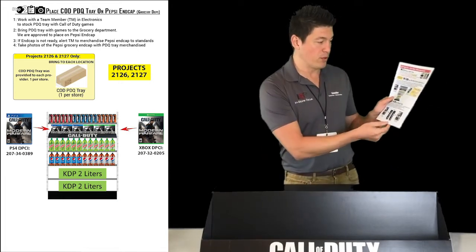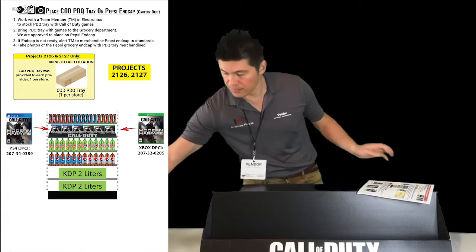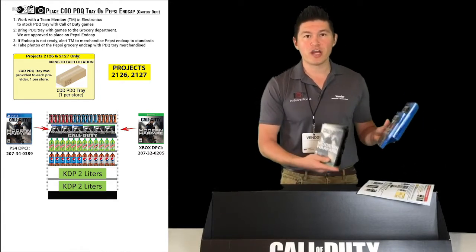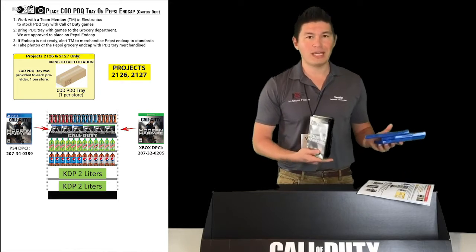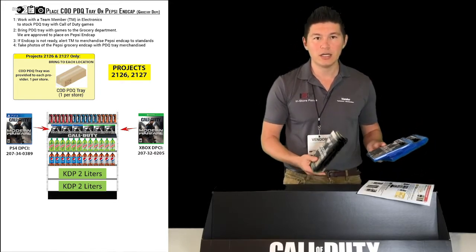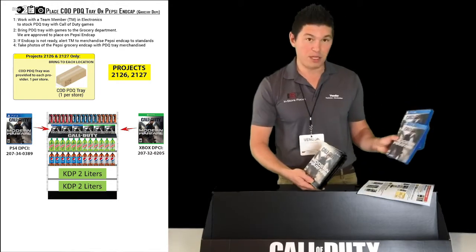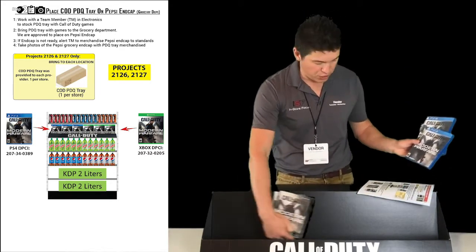In the electronics department, show them that you have this PDQ tray. This is for step 2, and tell them that you need to fill it with games. So ask for the new video game copies and make sure they are in a secured case. The secured case can only be handled by the team member in electronics because they have a special key to lock them in those keepers. So ask them to put a bunch of these PS4 and Xbox One games, enough to fill in this PDQ tray.